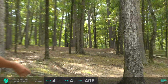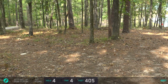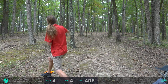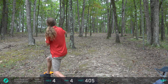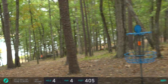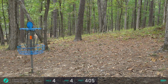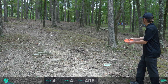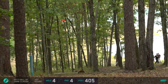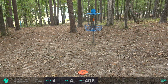Looks like Paul's got a little bit of a wide hyzer. And really nicely done there. There's just several narrow alleyways, and he's chosen the widest one. Yeah, that was great. James from an awkward standstill. He's got a putt. Gregg with his trusty eagle. Oh, yeah. Awesome. Great approach from there.